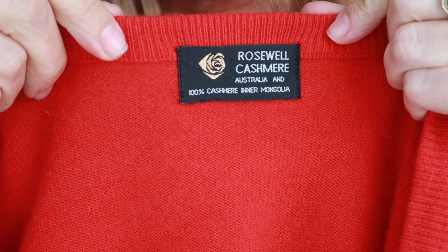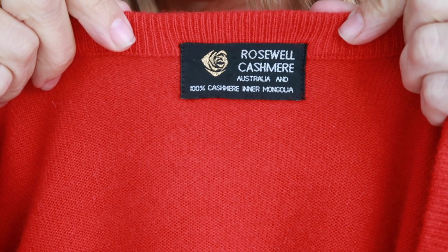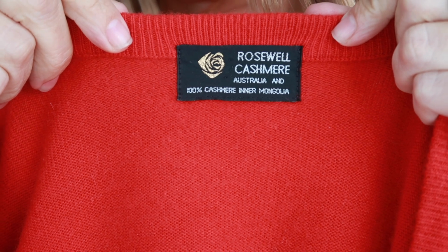Oh my God, I'm in love with this. This is just perfection. Maybe red's my color. What an amazing find, you guys. So this knit, as I mentioned, is 100% cashmere. It's by Rosewell Cashmere, Australia. Oh my God, this is incredible. Who would have given this away? What is wrong with people?